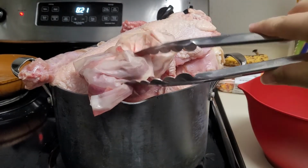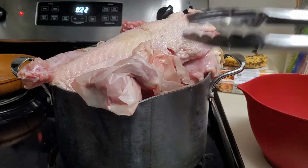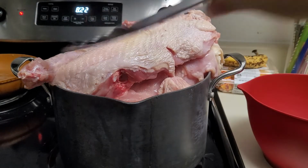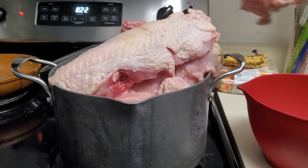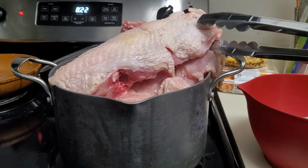And, you know, obviously I'm not going to be boiling this. This is the bag of organs that they had stuffed inside of it. I'm going to keep this and give that to my dog. And then here's the neck bone. I'm also going to pull this to the side. This piece right here is the backbone.